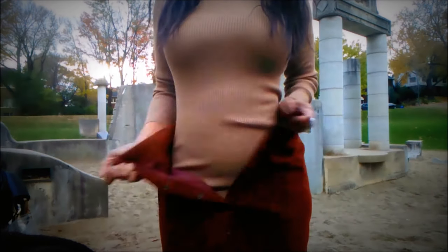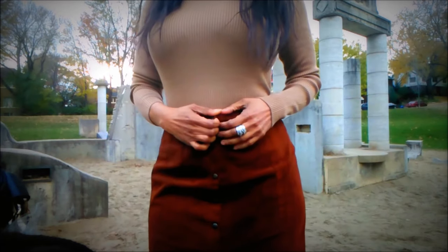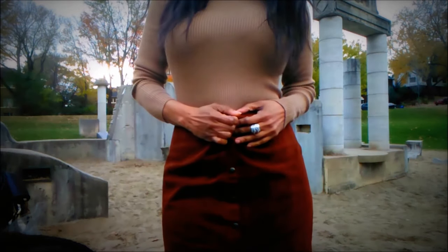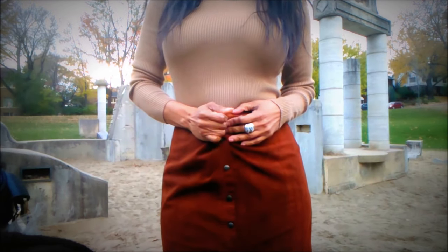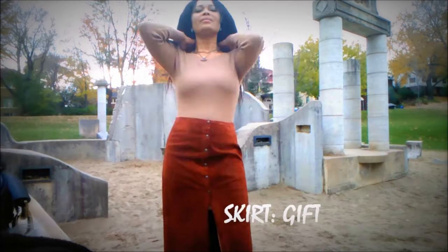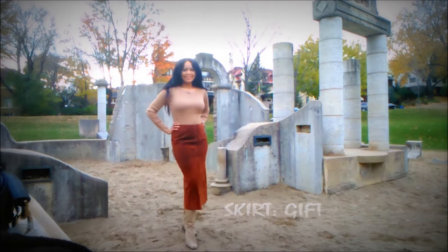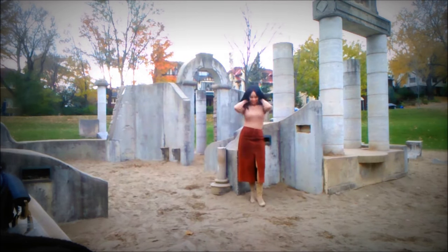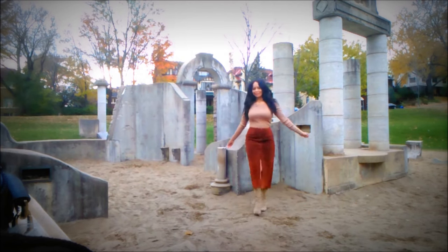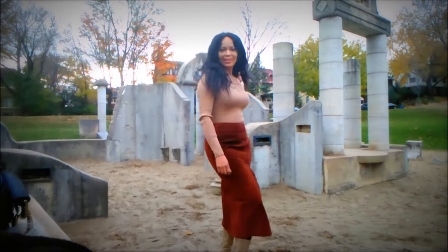For my second layering look, I've chosen my favorite suede skirt. This is a piece that just goes absolutely with everything neutral in my wardrobe, so it's the perfect piece to pair and layer with this bodycon dress. This is just a skirt that gets me excited for fall, and I just love it. I love how well it pairs with this bodycon dress, so I definitely just want to have fun with it. It's a really great piece, so I love it.